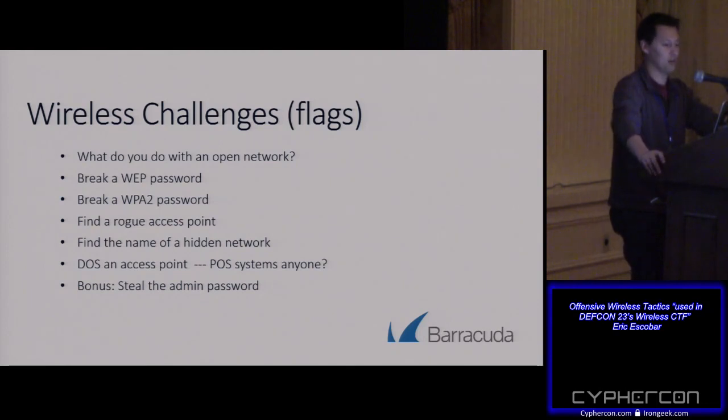We'll talk more about that later on because that's one of the games that'll be a part of the CTF. The other one that I love to see is when somebody says, you know what, I don't have a password on my network because it's hidden. If you don't know the name of it, you can't connect to it. No big deal. This is really, really secure.